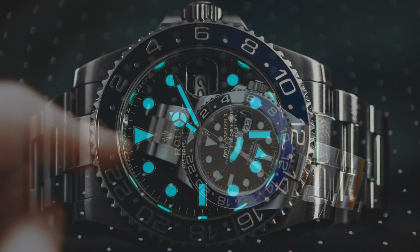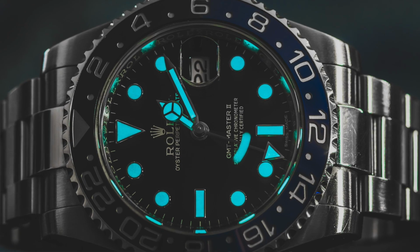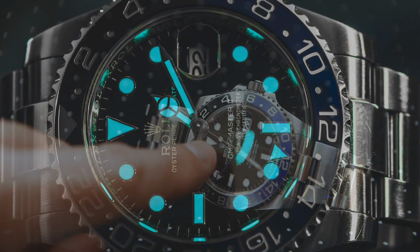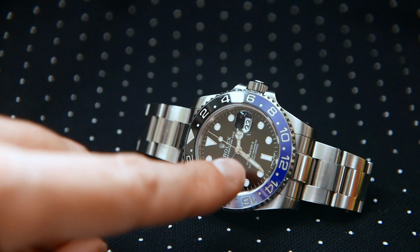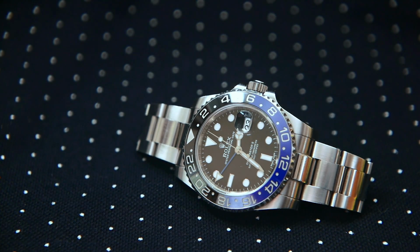We also have luminescence on all the hour markers around the dial, and on the hands as well. We have it on the lollipop second hand, on the Mercedes hands, and the GMT hand as well. So really good lume. It's the Chromalight lume, a more aqua blue sort of colour, so it fits in very nicely with the colour scheme of this watch.